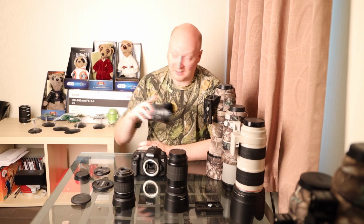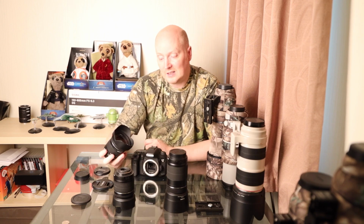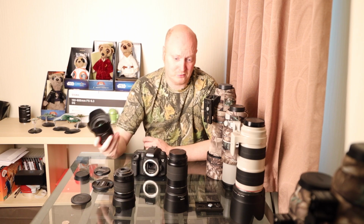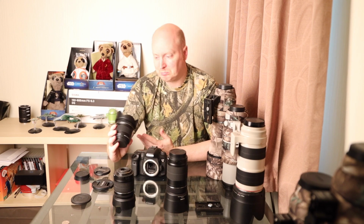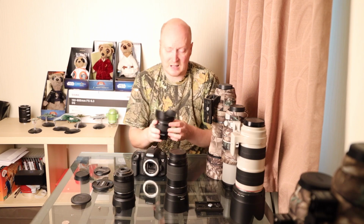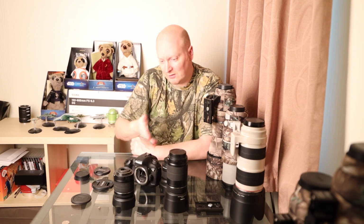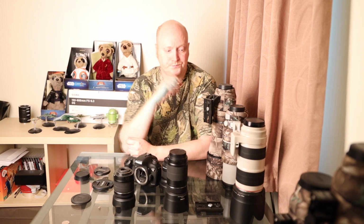Highly recommend this lens. There are other lenses out there that you can adapt and put on cameras, but this is probably one of the best wide angle lenses I think out there for doing portraiture, landscapes, property photography, vlogs of yourself, it's a great lens. That'll set you back about £300, something like that. So really, under £1,000 for this kit, that's a really good starting point.